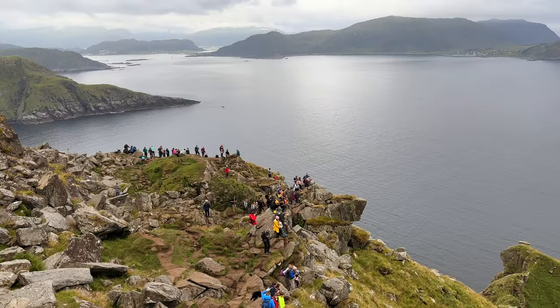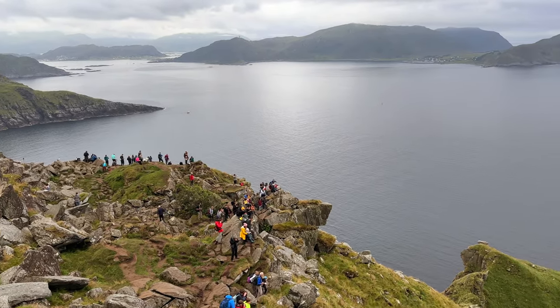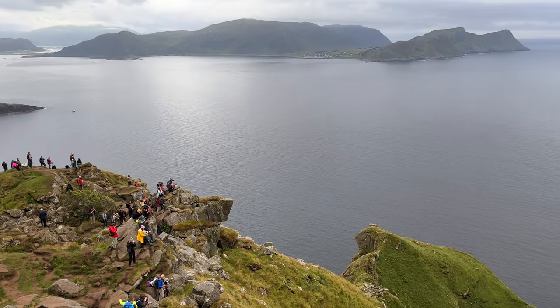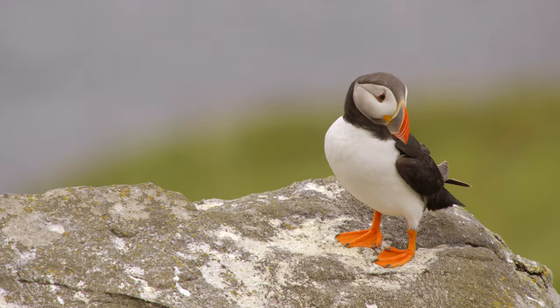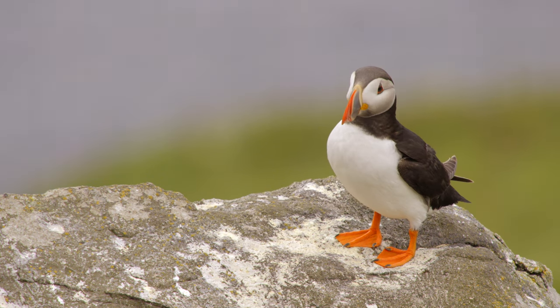It took another hour until more and more puffins flew by, and all of a sudden, almost out of nowhere, the first puffin landed a few meters away from me. It's an unbelievable sight, which I had only experienced once during my trip to Iceland.